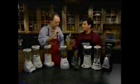Several strawberry daiquiris later. First, Chris, why don't we compare a food processor bowl with a blender jar? I have the blender jar. You pick up the food processor bowl. You can see there's a big difference in shape.